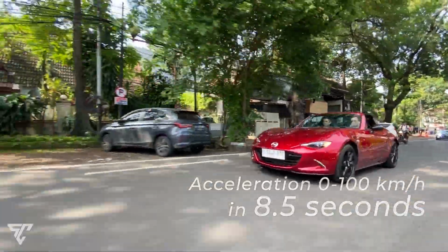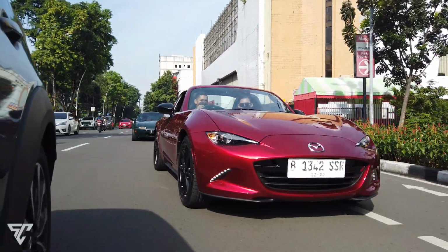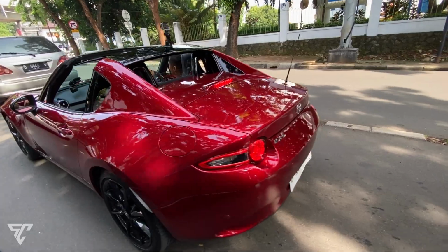Yeah. I prefer leisurely speed. Okay, okay. You know? But I mean, with the weight reduction for this particular model, this barely hits 1.5 ton, so yeah. It's pretty light.